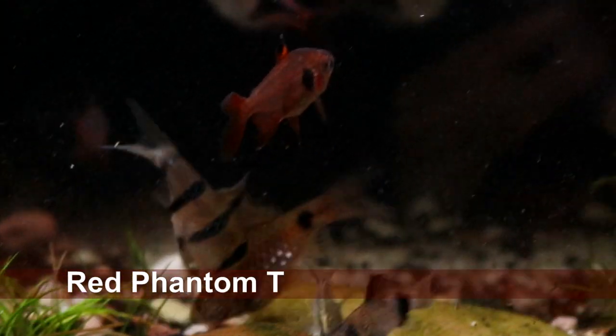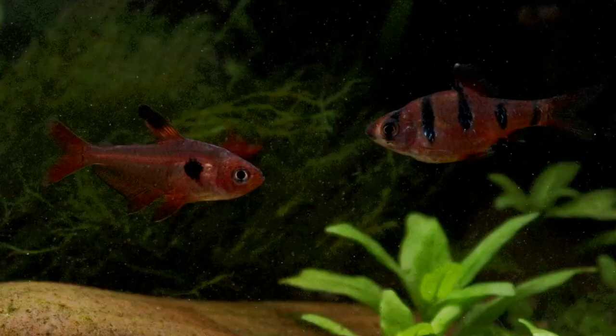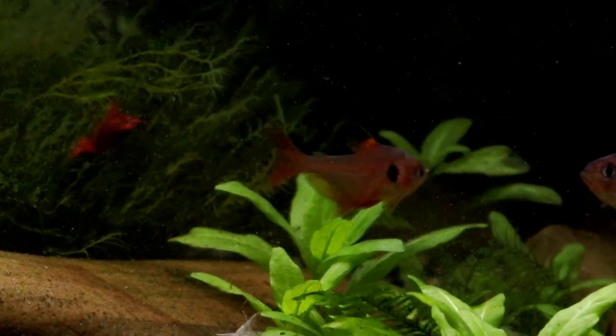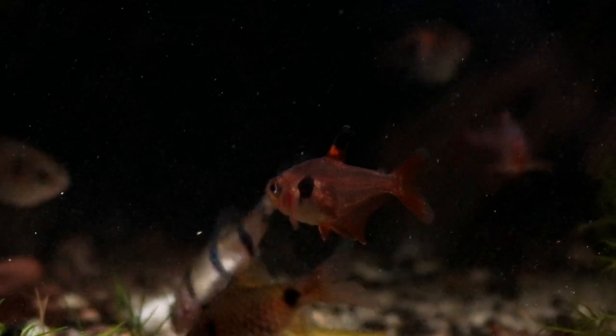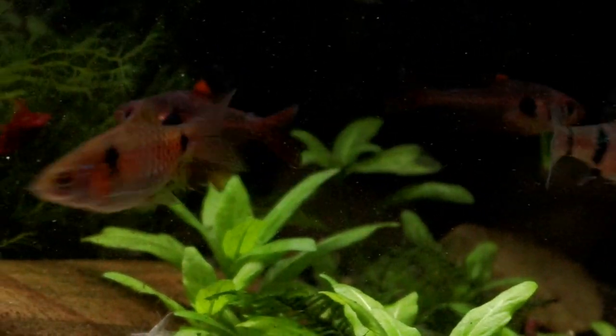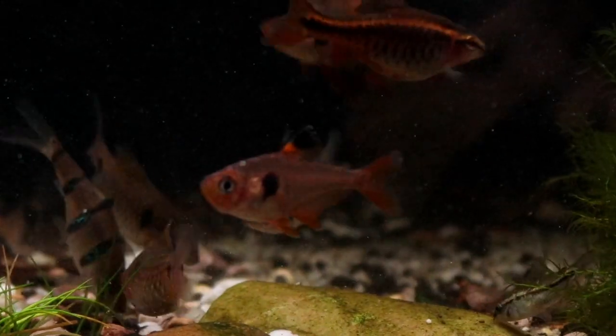But perhaps you're not looking for a fish that's as active as a barb and would like your tank to be considerably more relaxed, in which case you might do well to look at something like a Red Phantom Tetra. These rather handsome, chunky little fish have what I like to think of as the Tetra attitude, which is basically, I'm not moving unless it's worth my while.